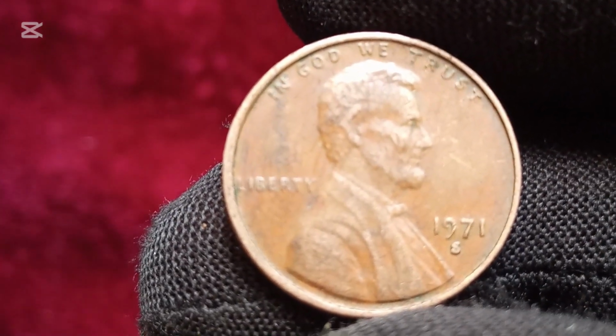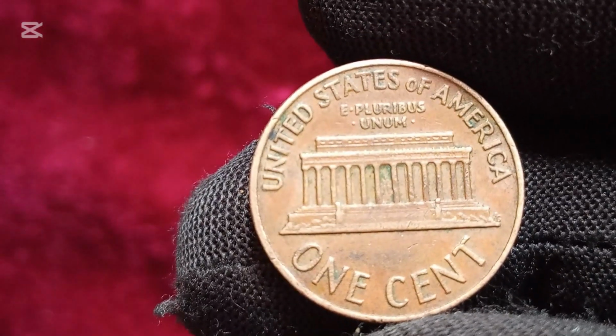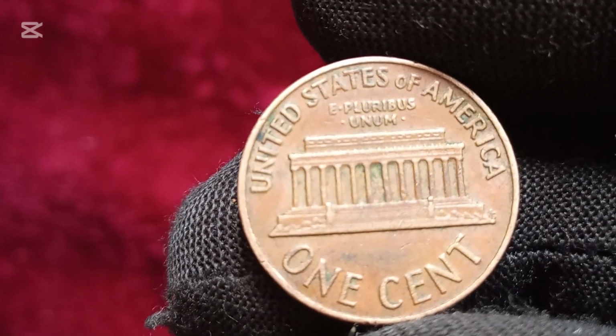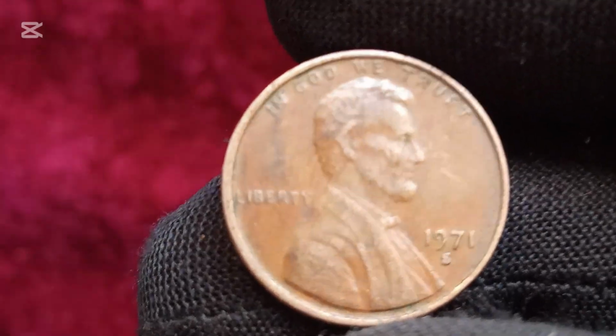Today, we're diving deep into the 1971 Lincoln penny, a coin that many overlook, but it could be worth a fortune. Did you know that some of these pennies have been sold for thousands of dollars at auctions? Yes, you heard that right.